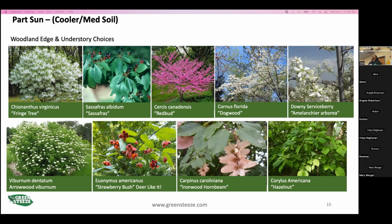Downy serviceberry, very similar to the other serviceberry, just kind of a little different structure. This viburnum I really like, the arrowwood viburnum, because it's more of a medium moisture. It's kind of tough, whereas another one that we find very locally, I can't remember the name of it right now. You probably know what I'm talking about. The deer browse on that one a little bit harder.